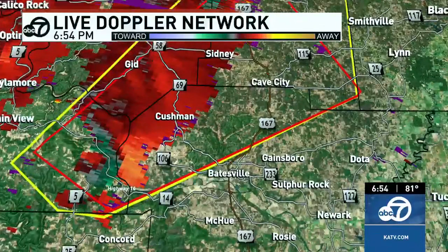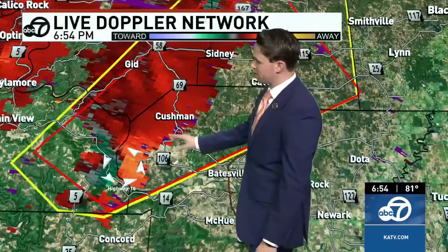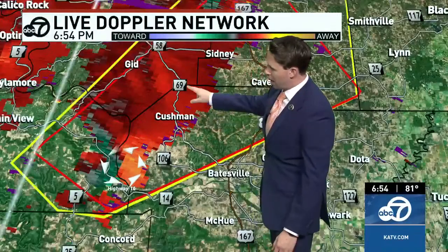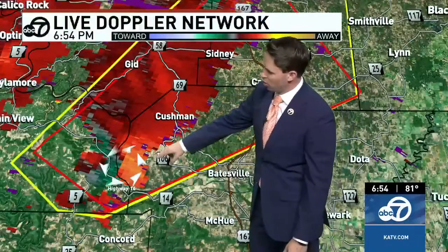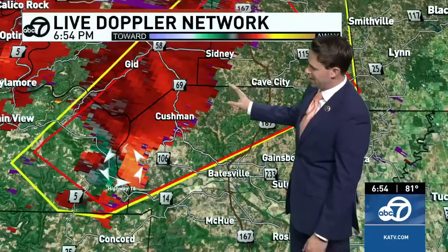The area of rotation continues to be near the county line. That's the Stone Independence County line. A very similar track to the tornado that came through a couple weeks ago, or at least where the tornado began. So Cushman, along Highway, Arkansas Highway 69, Arkansas Highway 106, and then over towards Cave City. Get in your safe spot.